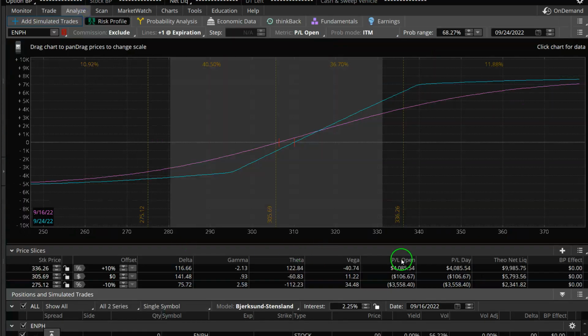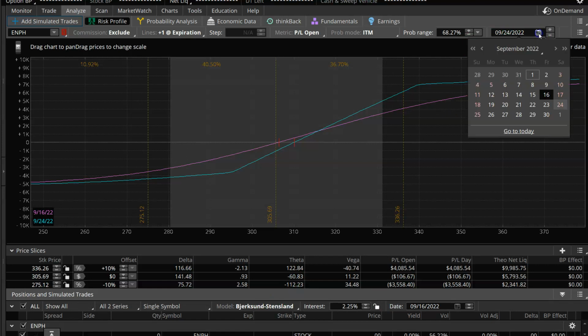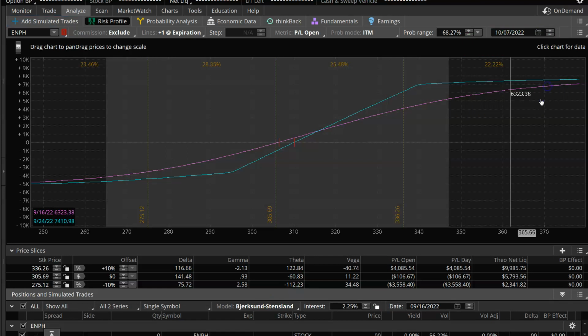So, let's say this trade either works in my favor or goes against me into next Friday, September 16th. So into September 16th, and let me just go do this. So into next Friday, if we get a move down towards 290, on those 2 call debit spreads, I'm going to be down about $2,000. If I catch my move towards 340, into next Friday, at 340, I'm up about $4,500. I really can't ask for anything more.